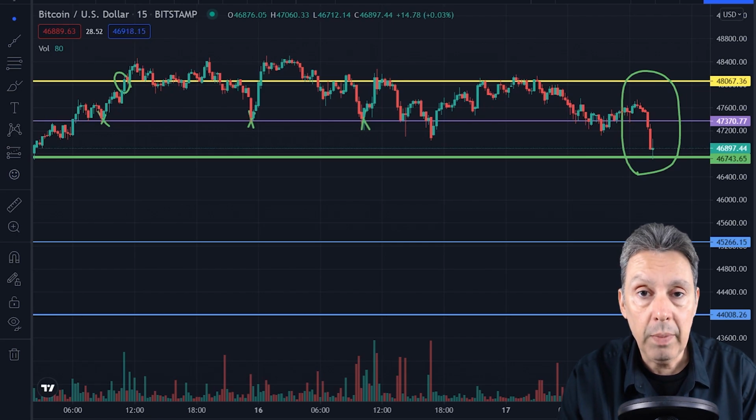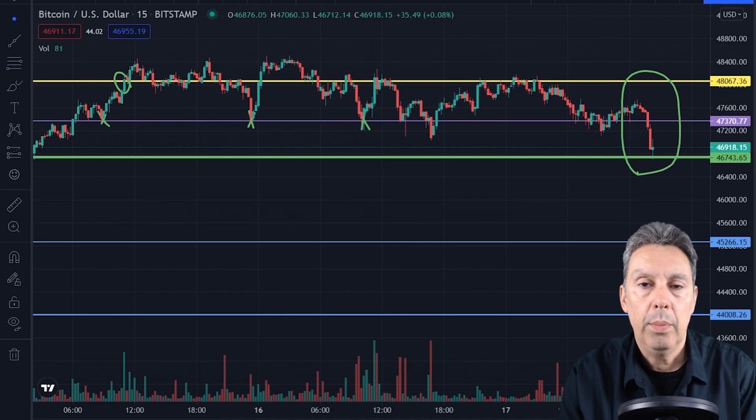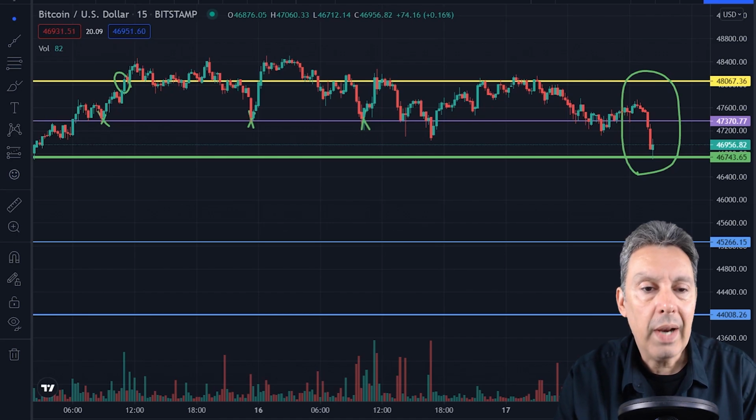I think we are going to make a run on the weekend, and I think it's going to be a run to the upside. So again, I don't have a crystal ball, please don't make any financial decisions based on that. That's what my gut is telling me when I look at this chart.